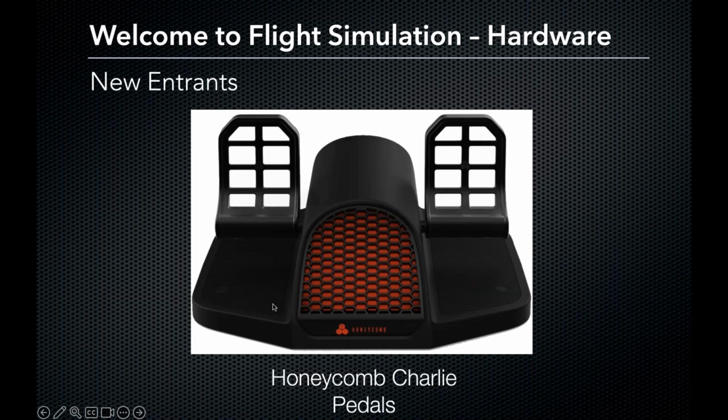The Honeycomb family wouldn't be complete without pedals. These pedals have been online for about a couple years now. We have yet to see them in the States. We think they will be available in the next 6 months, if you will. So we have been staying close to Honeycomb, asking them where these are throughout the process. We're very excited to test them out. And if they live up to the standard that Honeycomb brought with the Alpha and the Bravo, we're sure these are going to be great. But something to keep your eye on over the next 6 to 12 months.